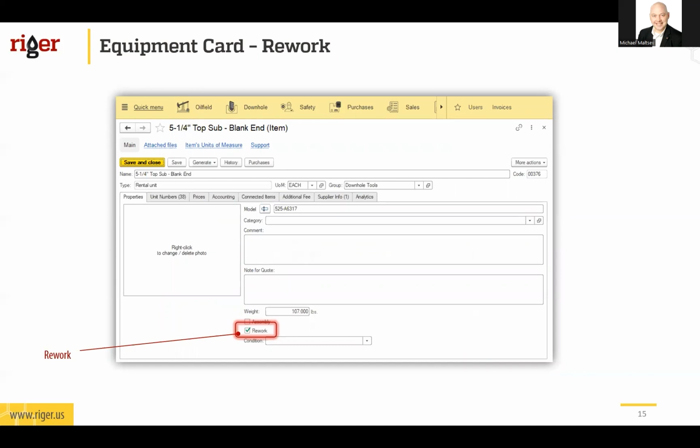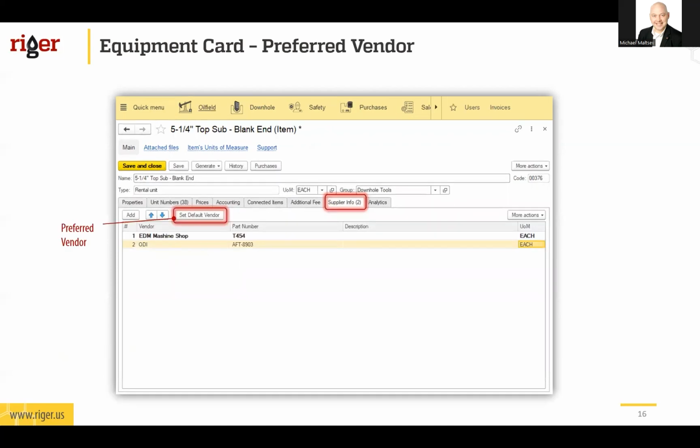To set up rework in your database, we need to activate the rework module. After that, you will see a small checkbox in the equipment card. And as soon as we activate that, we need to set up rework for each particular equipment or part or component which we'd like to use for rework. And the second thing, we need to assign the default vendor, the preferred vendor for the rework operation. It will be very helpful because it will give us an opportunity to generate purchase orders automatically.